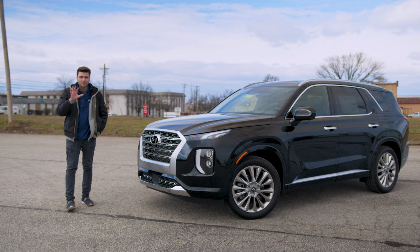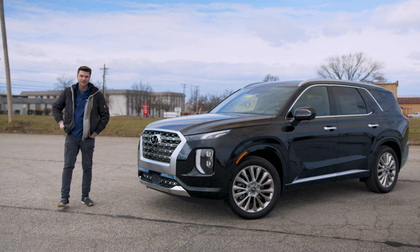All right, guys, and those are the top 5 tech features inside the 2020 Hyundai Palisade.